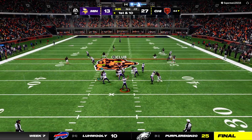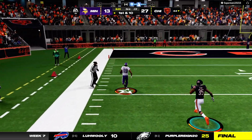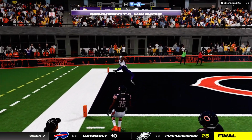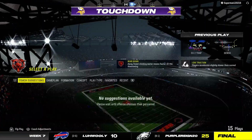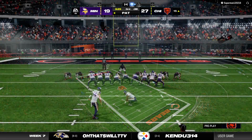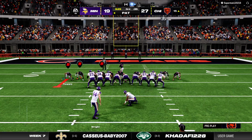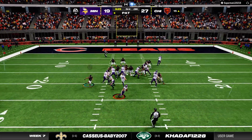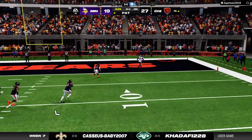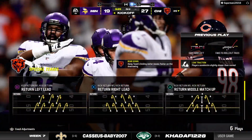They'll look to throw here on 1st down. He's got a man. That's caught. Left sideline. Touchdown, Vikings. A big play there. 56 yards. And the Vikings have cut it back within a score. Oh, and now they're going to fake it. Looking end zone, but it's incomplete.